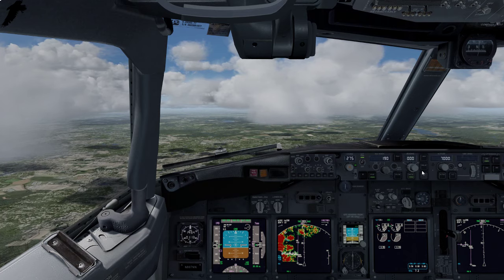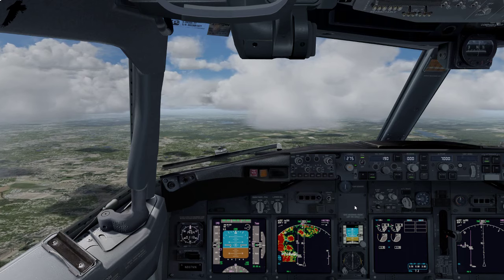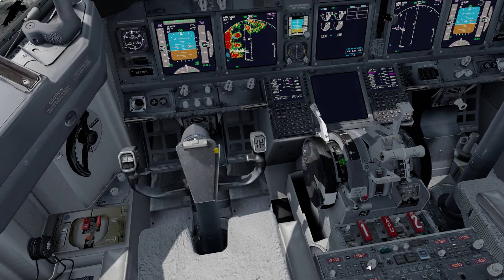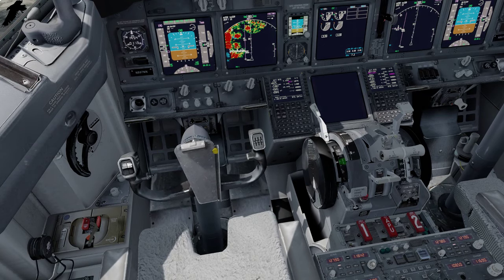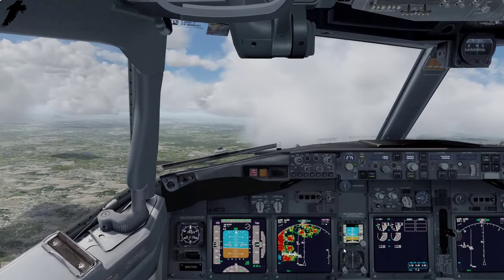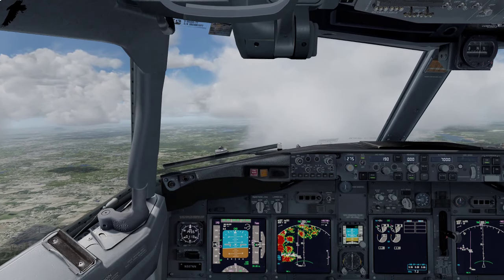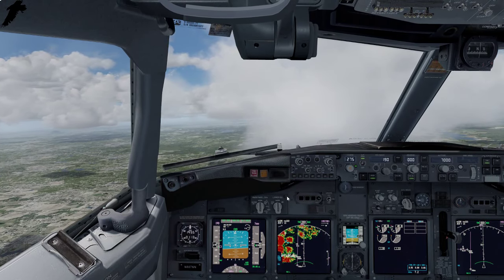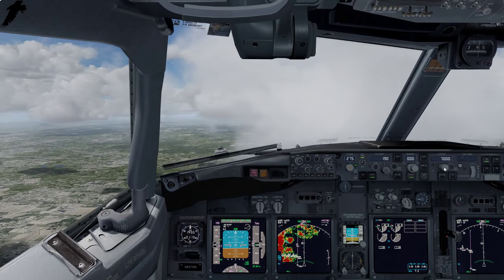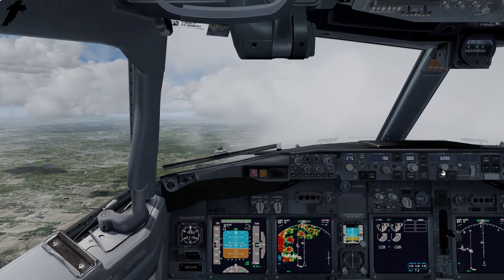American 1319, contact Atlanta approach 118.35. 118.35, American 1319, see it. Atlanta approach, American 1319 at 7,000. American 1319, on approach to the localizer maintain 6,000, ILS 27 left. Down to 6,000, ILS 27 left, 1319.